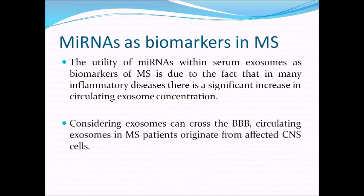The utility of microRNAs within exosomes as biomarkers of MS is due to the fact that in many inflammatory and demyelinating diseases there is a significant increase in circulating exosome concentration. Considering exosomes can cross the blood-brain barrier, circulating exosomes in MS may originate from affected CNS cells.